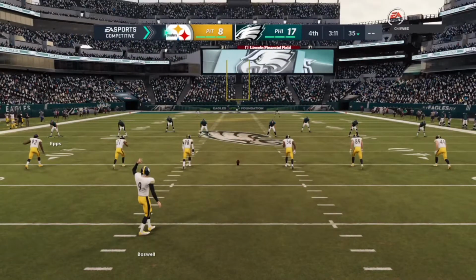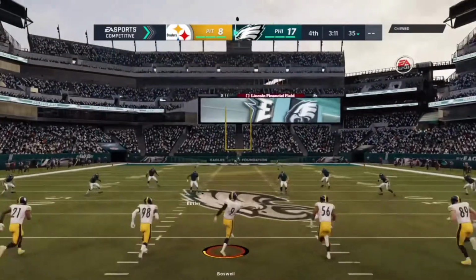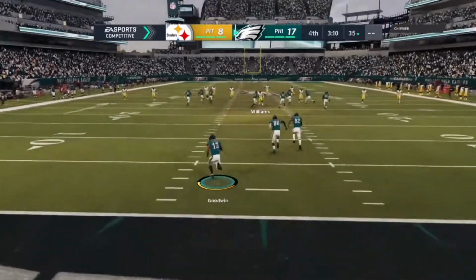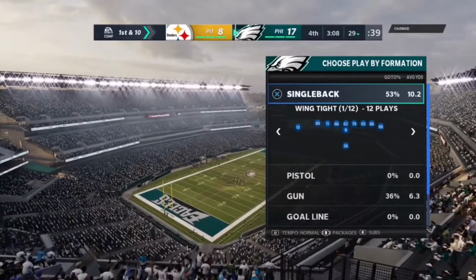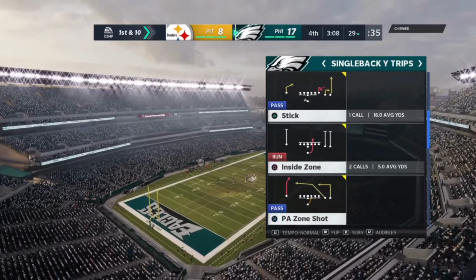Boswell to kick off for Pittsburgh. Boswell now to kick it away after the touchdown. Now this will make it into the end zone. And a good return as he'll be stopped just shy of the 30-yard line. At their own 29-yard line.